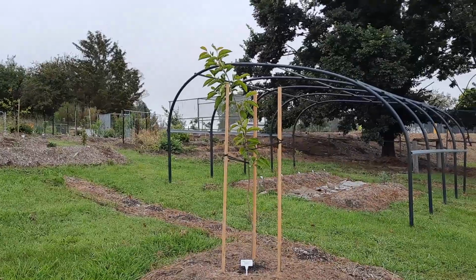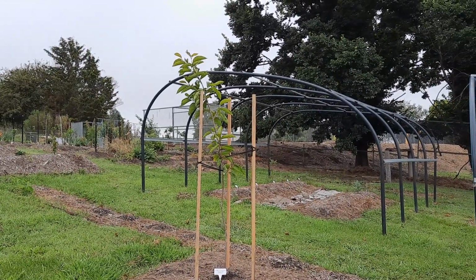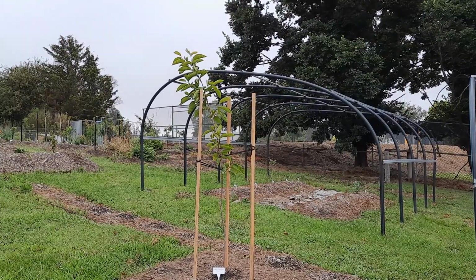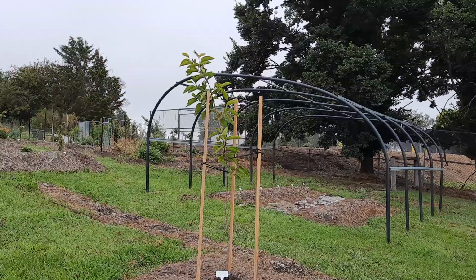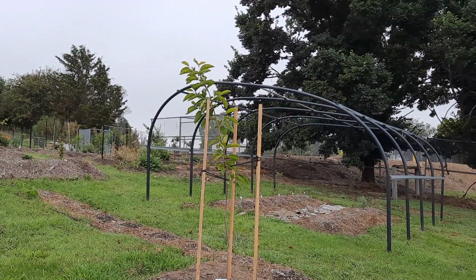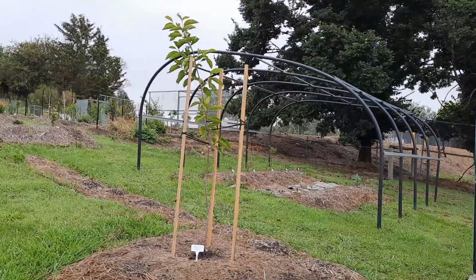Over to here, oops, I nearly trod on the hedge. We have the Persimmon Tree, which has come out into leaf since I last showed you. It hasn't grown a huge amount this year, but I don't know that they're particularly fast growing anyway. We're just pleased that it seems to be quite happy there, so that's great.